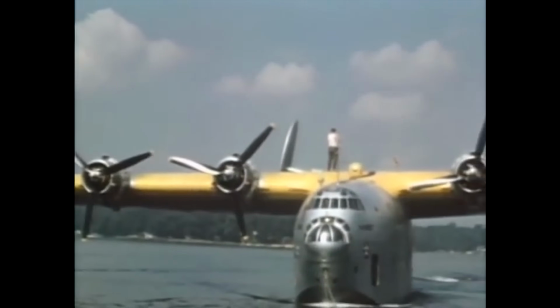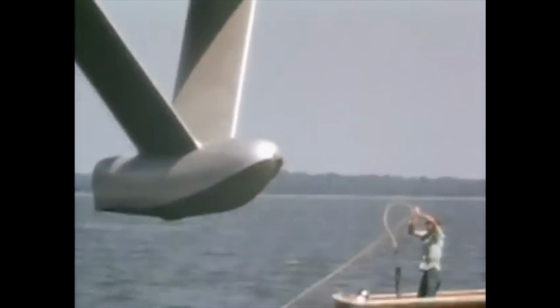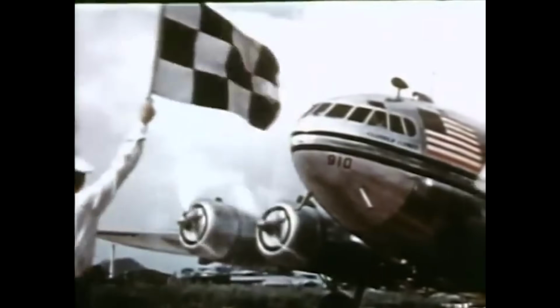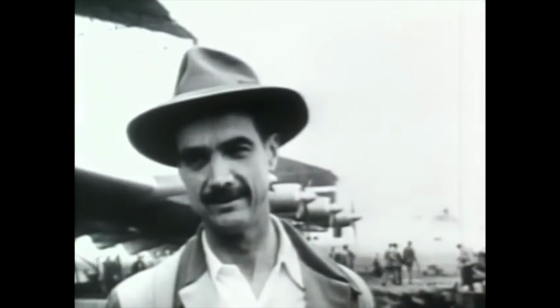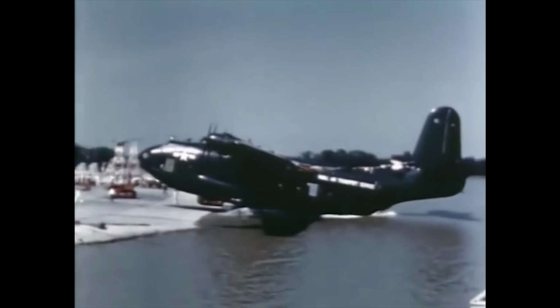Flying boats have always been known for their great size. Up until World War II, they were seen as the only way to produce large aircraft. Post-war aviation, however, found little room for these leviathans. The future lay in faster, more efficient land planes. Nevertheless, a few designers refused to give way to progress.